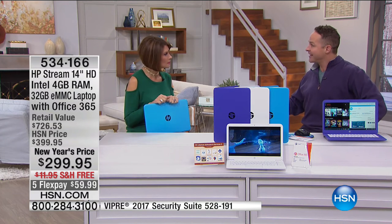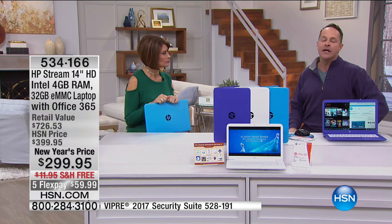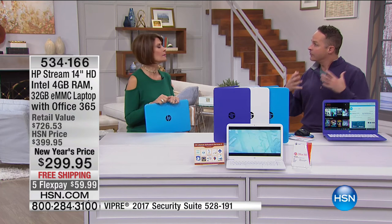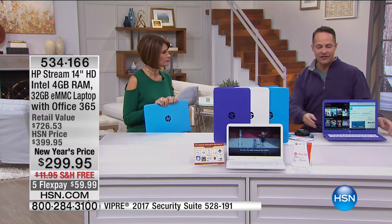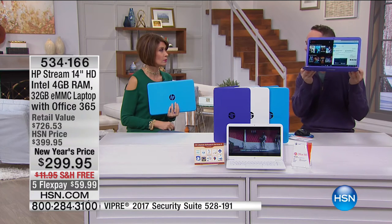Well, the newest, the latest, because it changes every couple years, is called wireless AC. And that is the protocol that lets you be further away from your router. It moves quicker, certainly if you're streaming high definition video, high definition audio, those things are faster. Wireless AC is on here. So the absolute latest in technology.